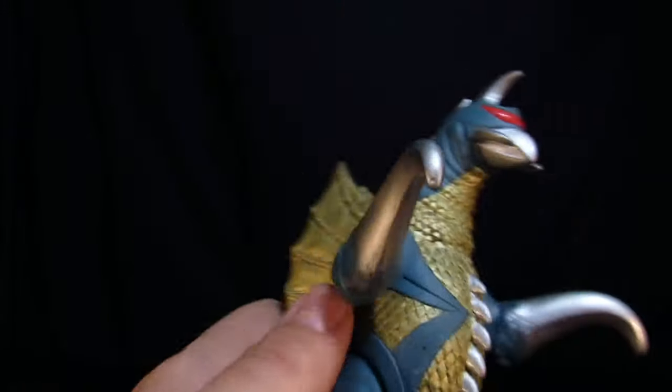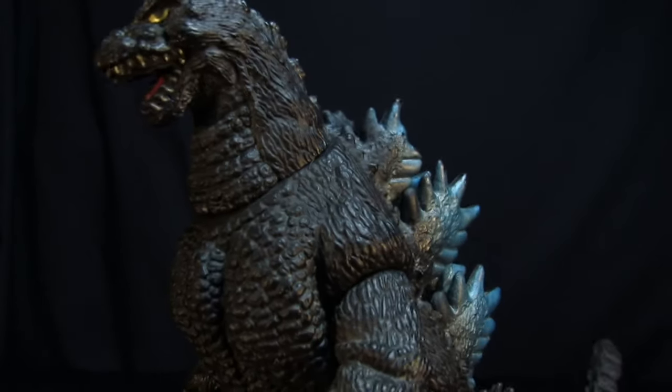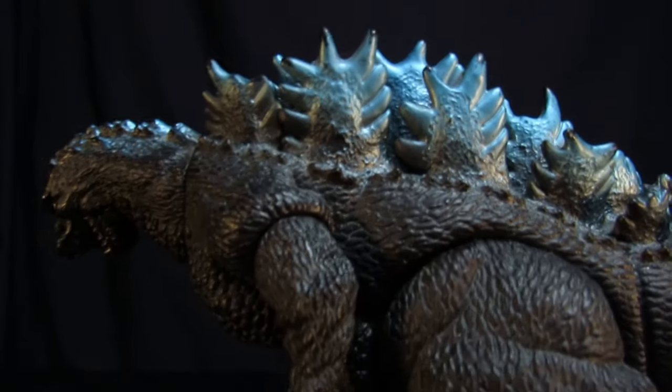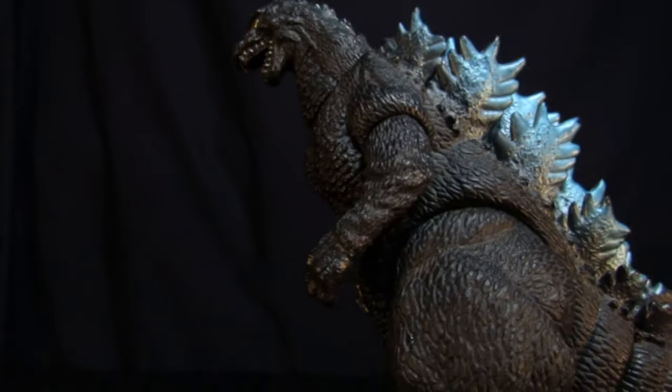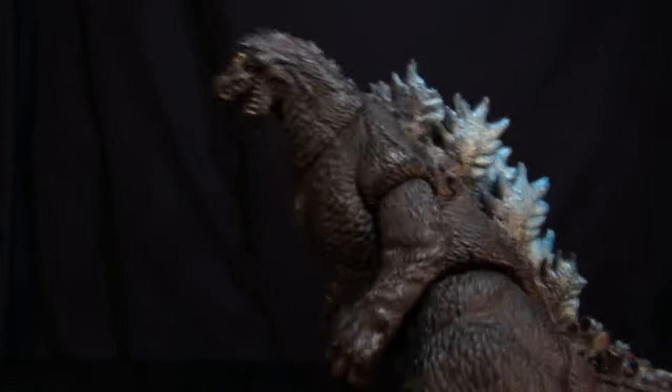Get out of here. And then we have the king of the kaijus himself, Godzilla. I've had quite a few requests for this guy because he has the really nice metallic greenish-blue dorsal spines, which always really stood out for me because he kind of looks like he's about to do his atomic blast. That's what it looks like, and I always thought it was just really awesome on this kaiju.